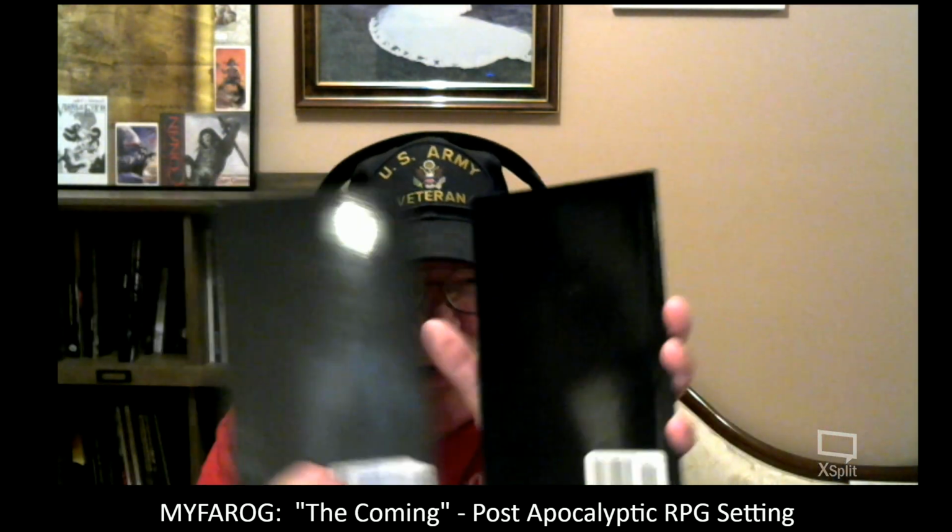Over the course of a couple years, I ended up replacing some of the splat books for the Mythic Fantasy role-playing game. And one of the books I picked up back when I was still playing with MYFAROG 2.4 was The Coming. The way you can tell you have an older edition of this is that the back cover is black, and you can see the newer version. I know it's kind of hard to see here, but it's definitely a more charcoal back cover on the newer edition.